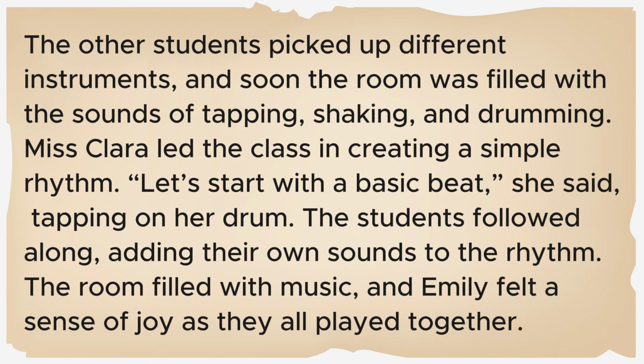The other students picked up different instruments, and soon the room was filled with the sounds of tapping, shaking, and drumming. Miss Clara led the class in creating a simple rhythm. "Let's start with a basic beat," she said, tapping on her drum. The students followed along, adding their own sounds to the rhythm. The room filled with music, and Emily felt a sense of joy as they all played together.